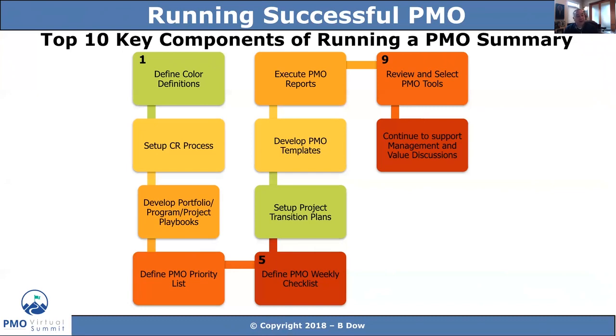You're going to define your color definitions. You're going to set up your CR process. You're going to develop your portfolio, program, and project playbooks. You define a priority list. You define your PMO weekly checklist. You're going to set up your transition plans, develop your templates, execute on your reports, select your PMO tools, and number 10, and it's critical, is you continue to talk to management about the value of your PMO.